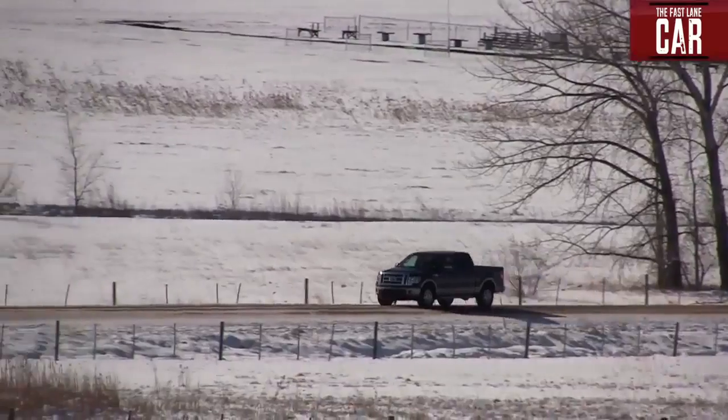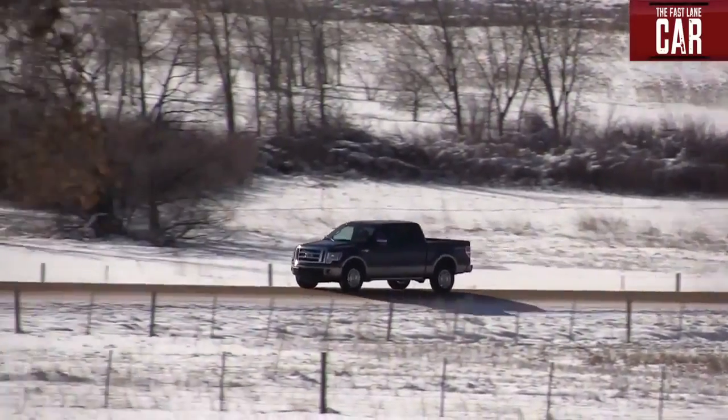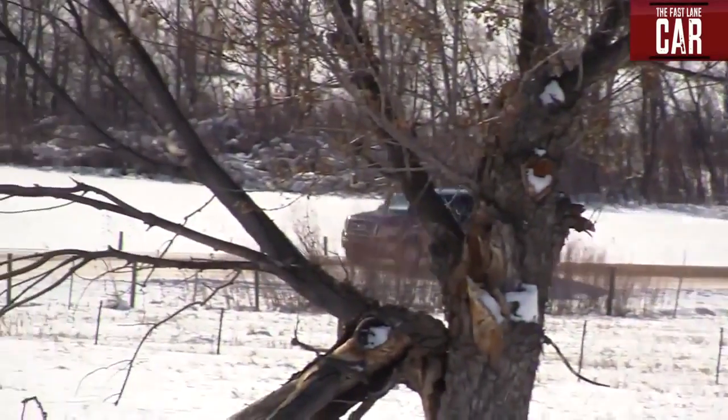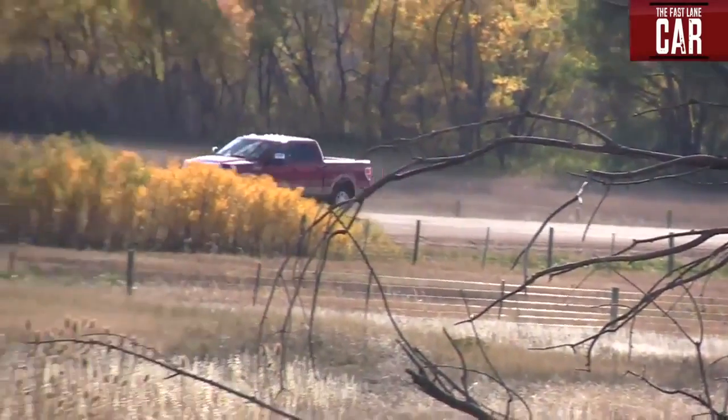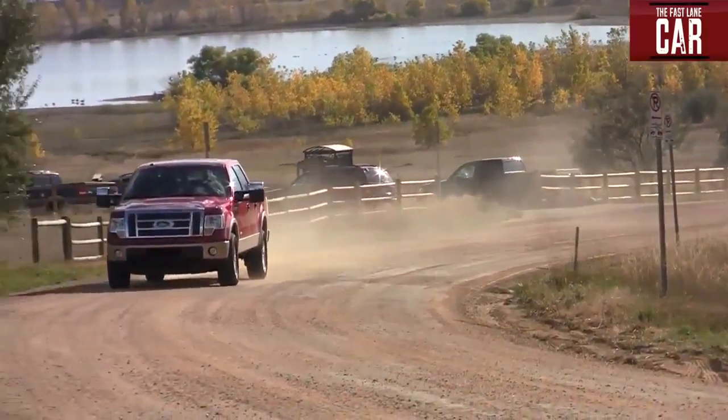All right, in terms of ride and handling, there's a slight weight difference, but these trucks are almost identical. I would say if you blindfolded me, I could not tell which one was which by the ride and handling. If you're a truck guy and you want a vehicle that has the cojones, the feel, the macho, everything that you need, this isn't your truck.